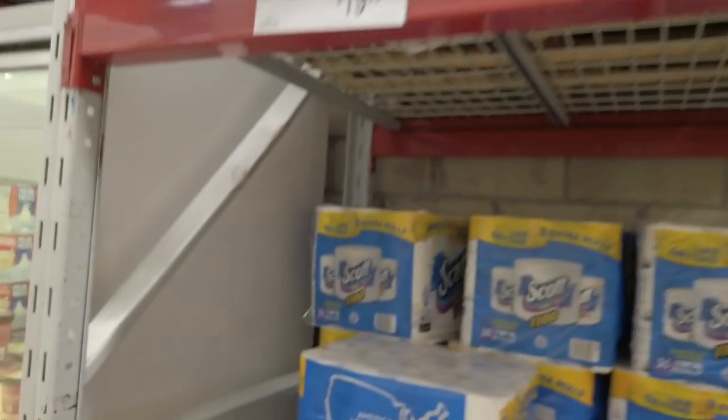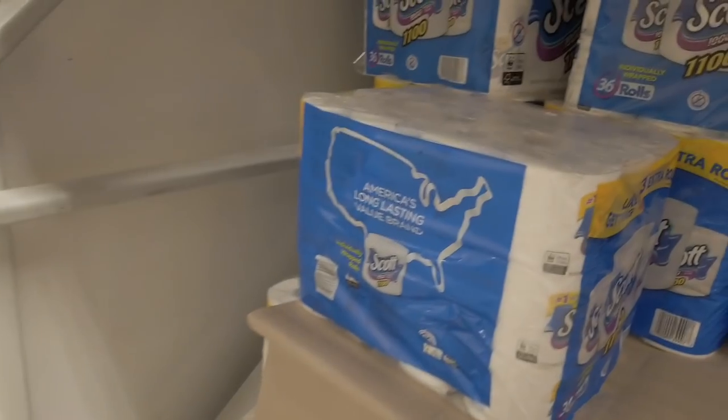Rachel's in luck. They have Scott toilet paper. Here you go. You can wipe your butt again.